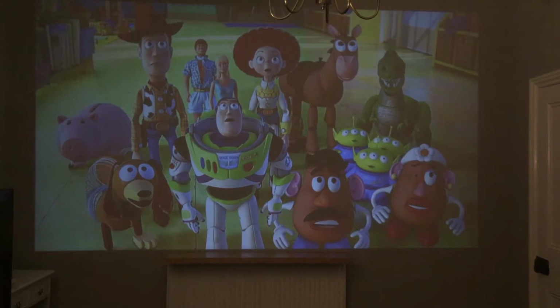I'm going to run another test. It's going to be the budget projector versus the Epson TW740. I'm going to run two tests, one with some ambient lighting and then without ambient lighting, so in total darkness.